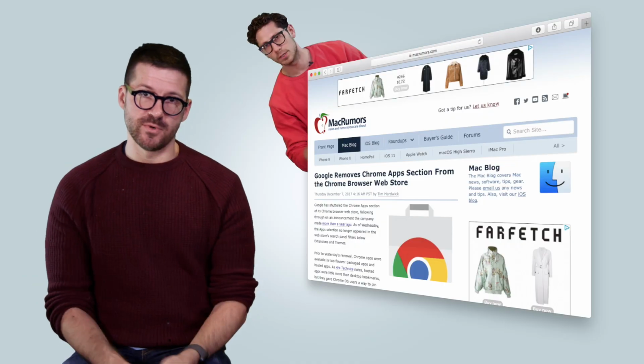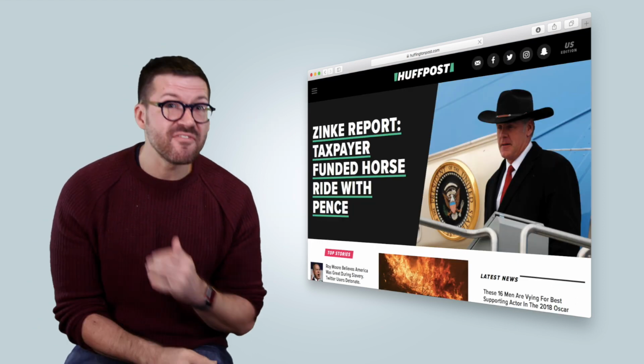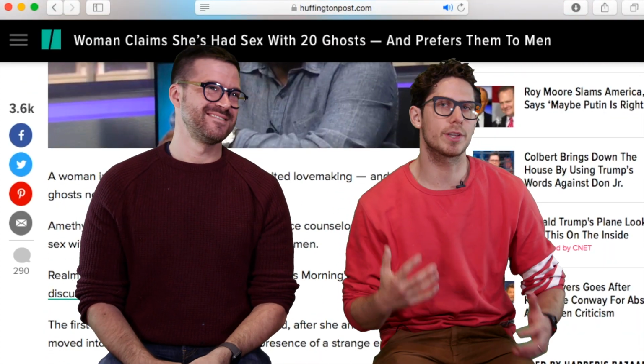Number 2, editorial platform. Examples of this: Mac Rumors, 9to5 Mac, Apple Insider, HuffPo. These are websites where people know that every time they come back, there's going to be new, fresh information. So the key to that, for sure, is that you update this website on a regular basis. That's what makes editorial websites so successful in places like Google.